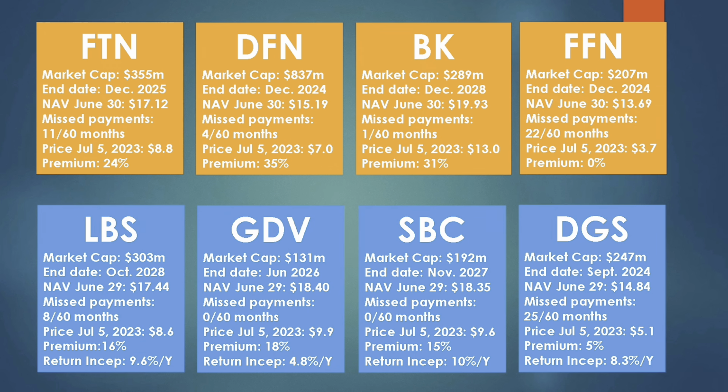SBC, market cap 192 million, because it is investing mostly into Canadian banks. It didn't miss any payment. Its NAV is very impressive, $18.35, well above $15. End date November 2027. But I would prefer BK because BK has much higher NAV value of 19.99 compared to SBC. Again, no payment missed. BK missed only one payment, which is negligible.